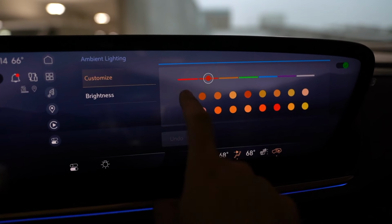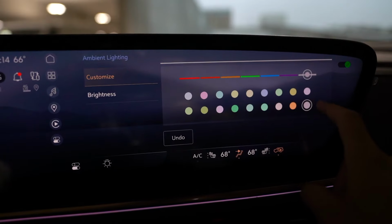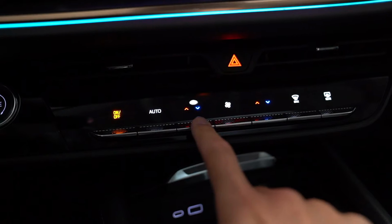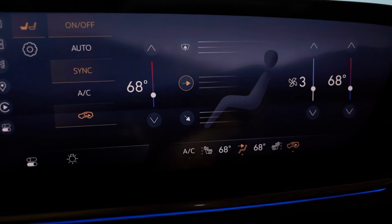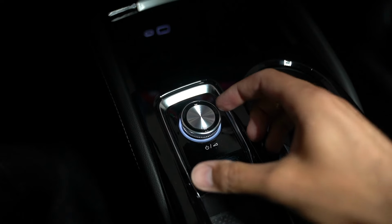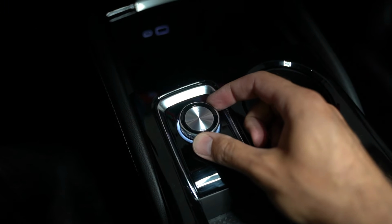Another kind of thing you can change in here is the ambient lighting. So I can set pretty much whatever color I want. If I want to match the blue outside, you can do neon pink, yellow, there's lots of different choices there. And then you also have your climate control settings. So there's physical buttons down below, but if you want to change the climate through the digital display, you can also do that. And they left a volume control knob down here. So if you didn't want to do it on the steering wheel or the passenger wants to change, you can change or adjust the volume there.